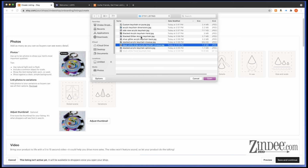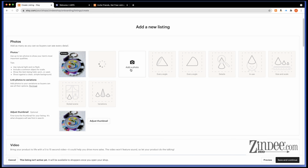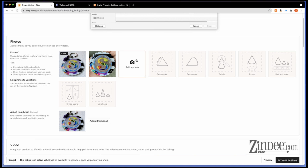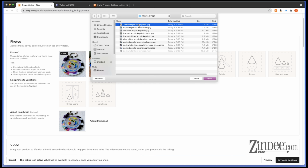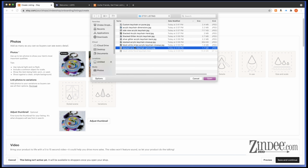There really is no such thing as having too many photos. The more people can see, the more likely they are to purchase, and the more likely they have their questions answered with these photos. Usually light colored backgrounds are better. Also, showing the photos in use is a really good option so people can see how people are using them. It just gives different variety.